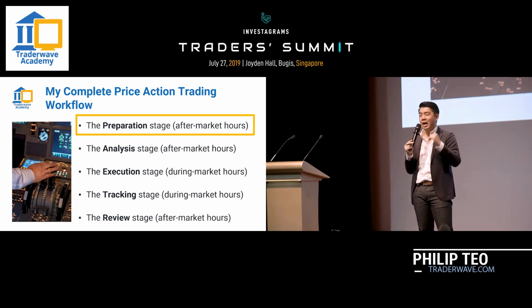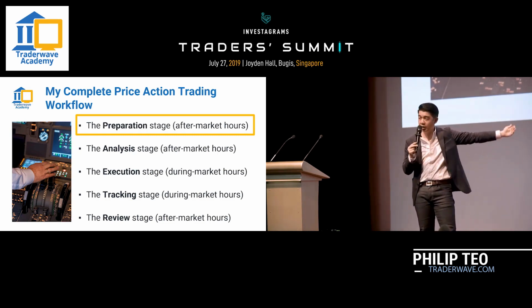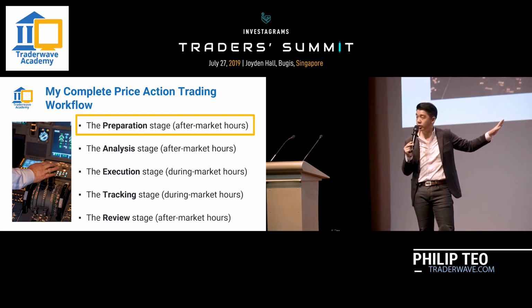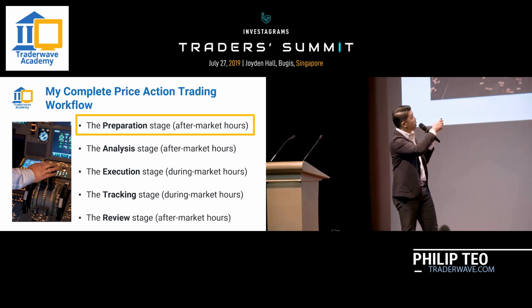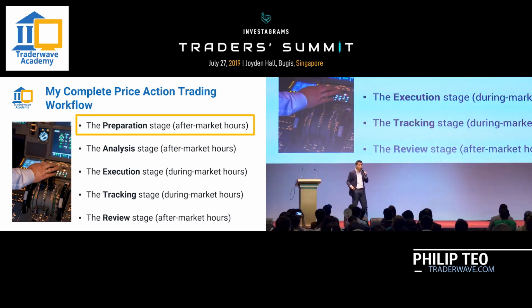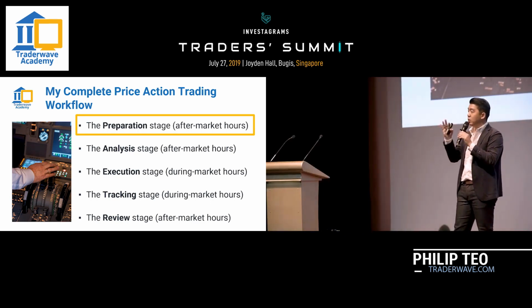Because I understand many of you like to skip the part where I don't want to track my trades, I don't want to review my trades, okay? Because you feel like it's too lazy. But if you don't do this, you will never know what are the mistakes or what are the ways you can improve your trading system. So this is really, really, really important. But in today's presentation, I'm going to share with you just on this preparation part, which I realize is an important part where many new traders get stuck and they become frustrated and they totally just don't even want to start in the first place.